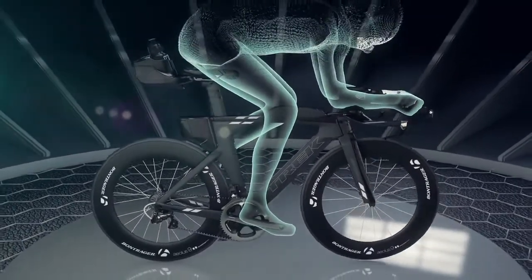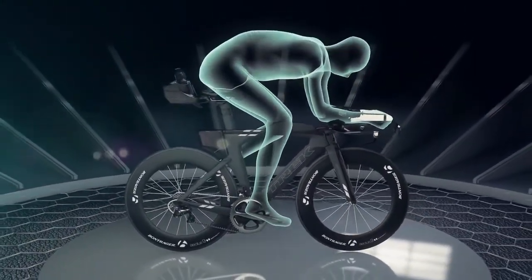The great thing about our storage solutions is that when you put them all on the bike, it actually makes you and the bike faster than if you use none at all.